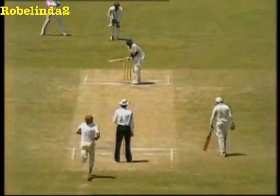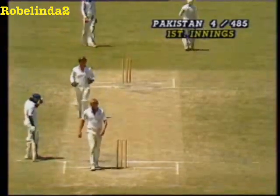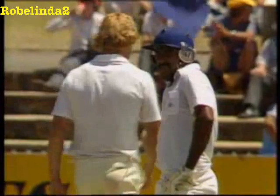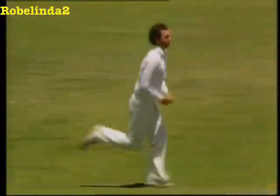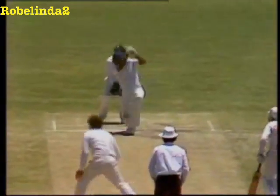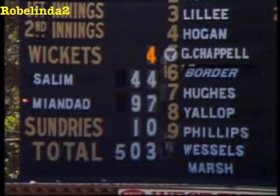Rodney Hogg bowls to Javed Miandad. Good cricket down on Border, coming around very smartly from mid-wicket. But once again, Salim Malik had backed up very well. Greg Chappell to Javed Miandad. It's well placed. He's beaten Lawson. That takes Javed to 97 and brings up the 500 for Pakistan.